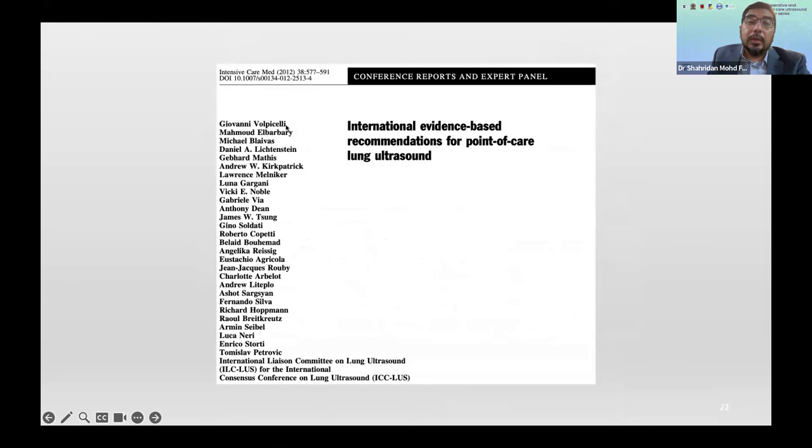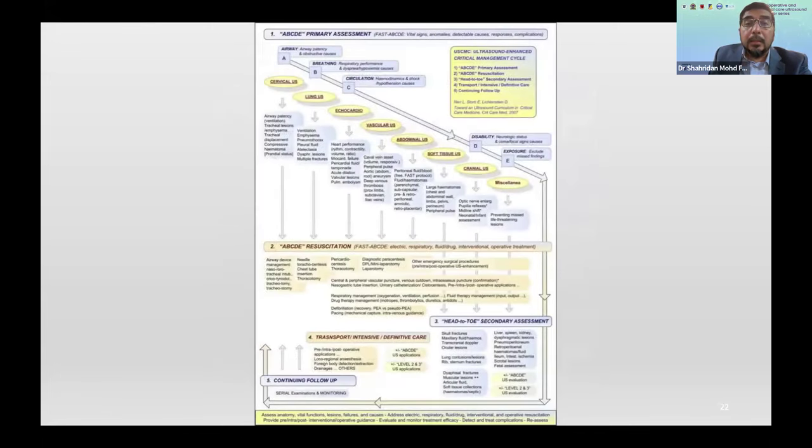The lead author was Giovanni Volpicelli, and I understand the second speaker is also publishing a book with Volpicelli as one of the editors. So there's a long list of authors who are key opinion leaders in lung ultrasound who wrote this particular article, and this is one of the most referenced articles in Intensive Care Medicine.